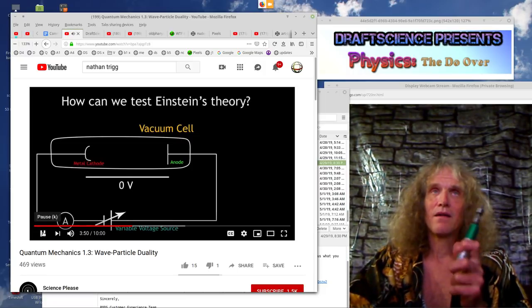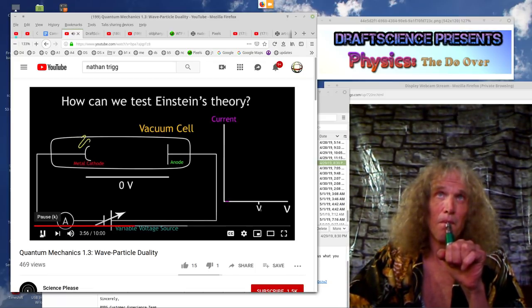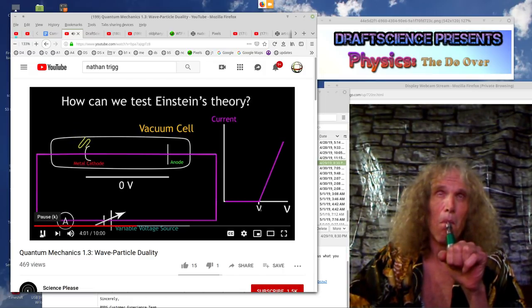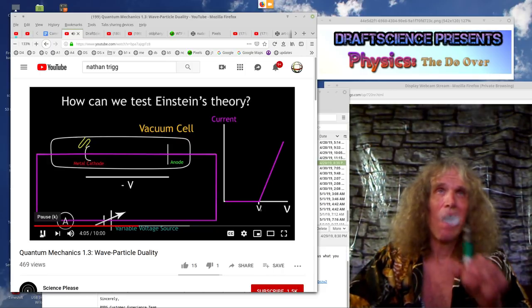If we don't apply any potential difference across the electrodes, and then irradiate the cathode with some electromagnetic radiation, we can expect to see a current when the frequency of the radiation is above the threshold frequency.